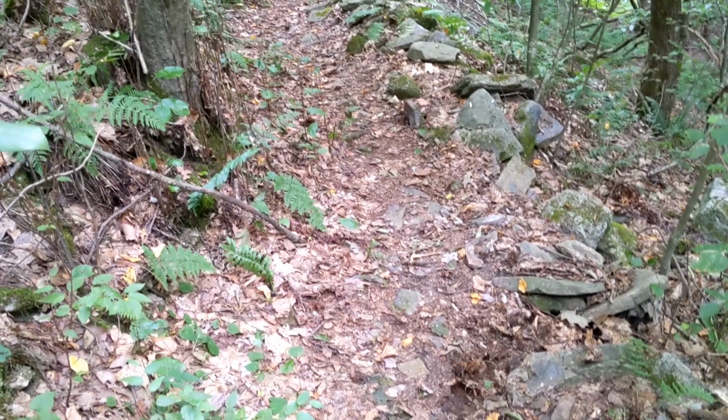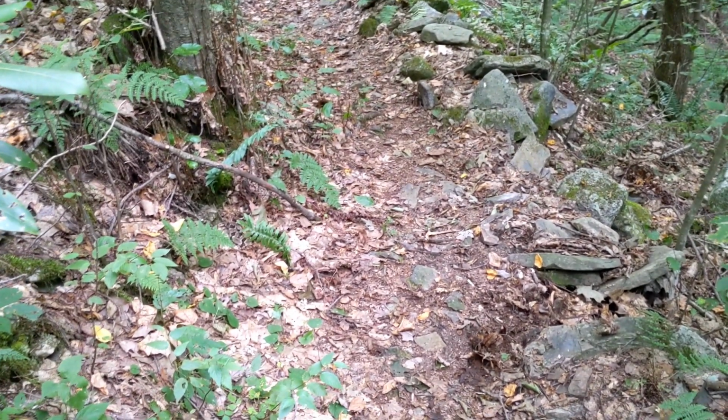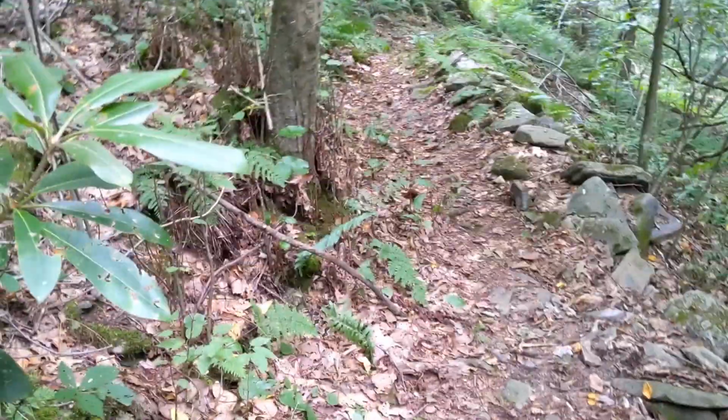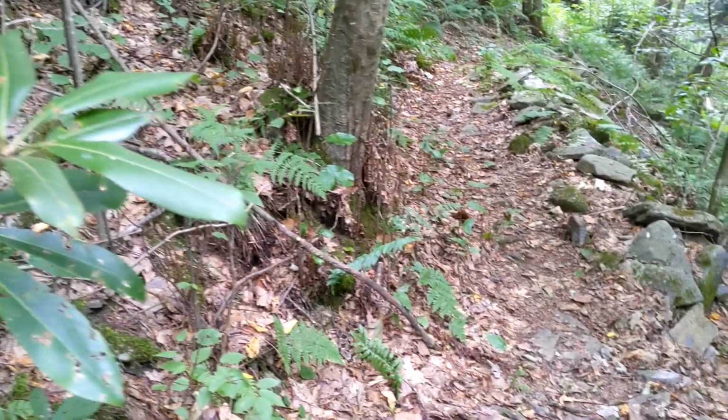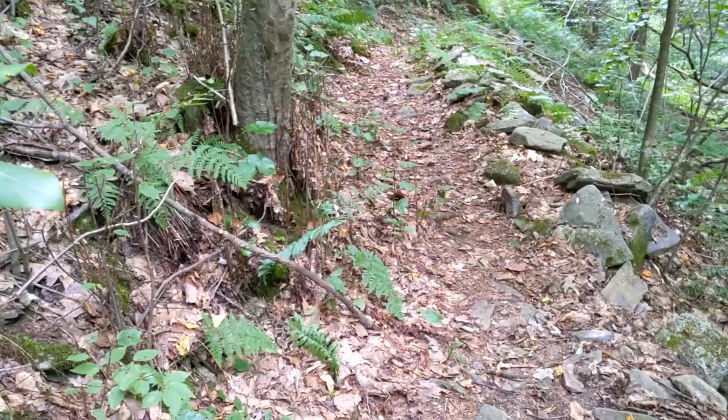Ooh, man, that was scary. I have a rattler on the trail, and I was looking down to my right for a campsite. Oh man, he's little too. That's even scarier. Ooh, man, that's scary, scary stuff.